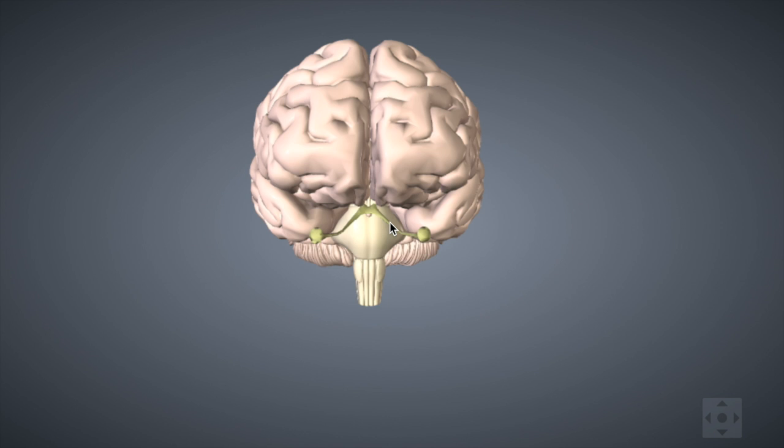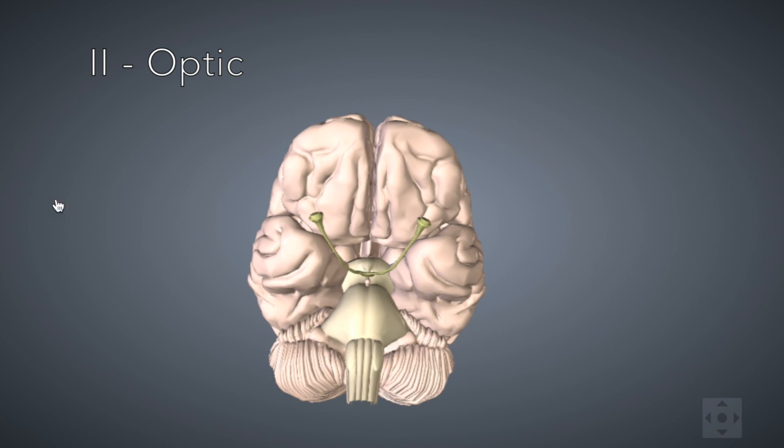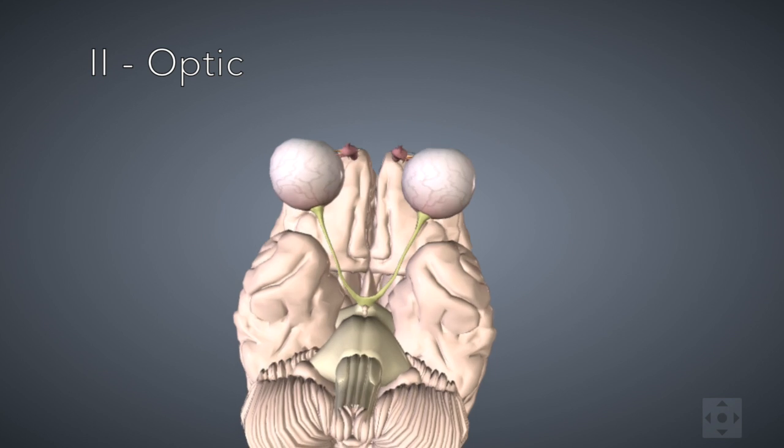The second pair of cranial nerves are the optic nerves. They transmit information from the retinas. Shown here, the pair of optic nerves, and some of the axons cross at the optic chiasm or optic chiasma. And they extend out from the back of the eye.